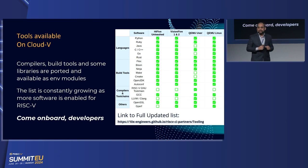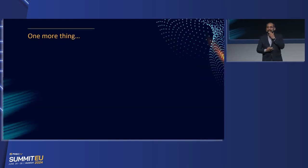I was really happy to see Rise present here, Larry spoke, and then the Vitamin V team that's doing great work in trying to port the cloud stack to RISC-V. And then we're hoping that we'll build on these efforts and essentially accelerate software development on RISC-V. So that's what we're doing. But before I leave you, I have one more thing to say.